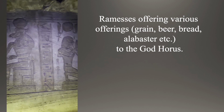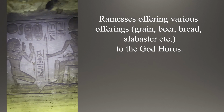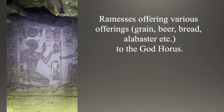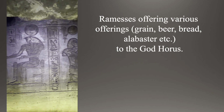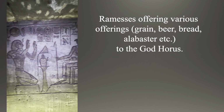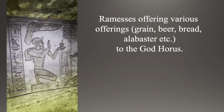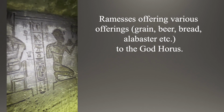You can see Ramses in each scene kneeling before Horus and offering various kinds of things. Grain, beer, bread, alabaster, linen, all kinds of things. You're going to find Ramses in a lot of the temples in Egypt. He really liked himself a lot.